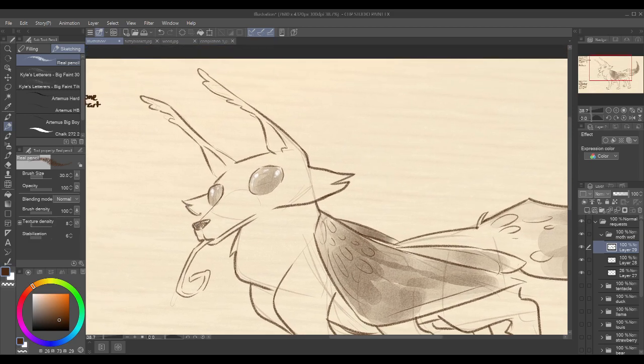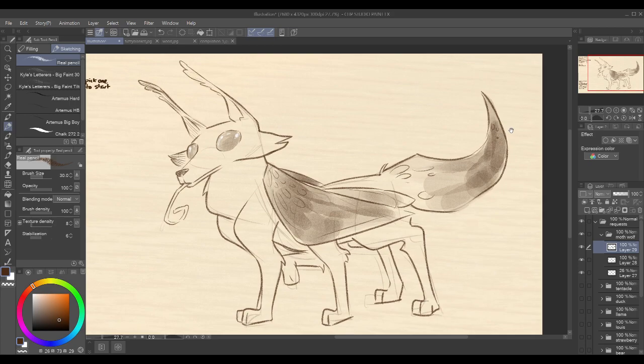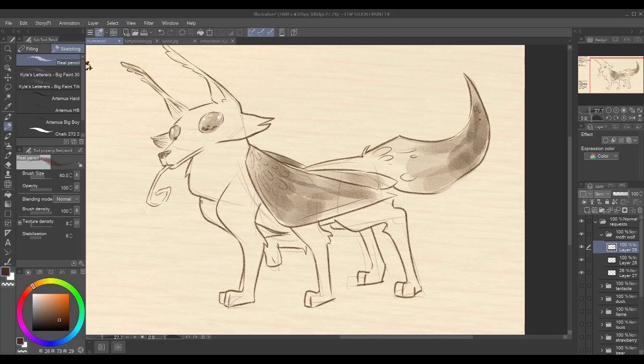But yeah, I want to have this part recede into the back more, so I'm doing cross hatching because this is a fuzzy creature, and it kind of fits in. But the wings are supposed to be more smooth, and the same with the eyes. So that's why I choose the tools that I choose.